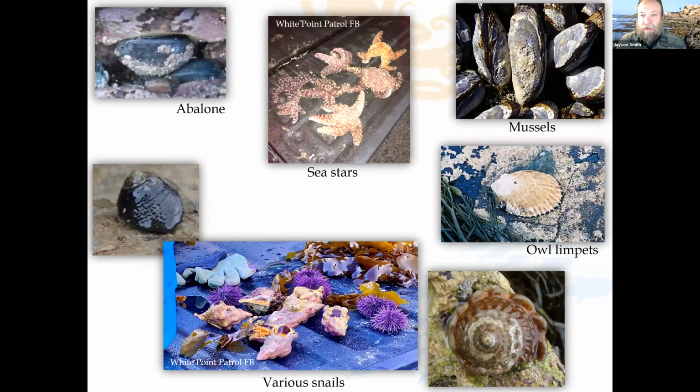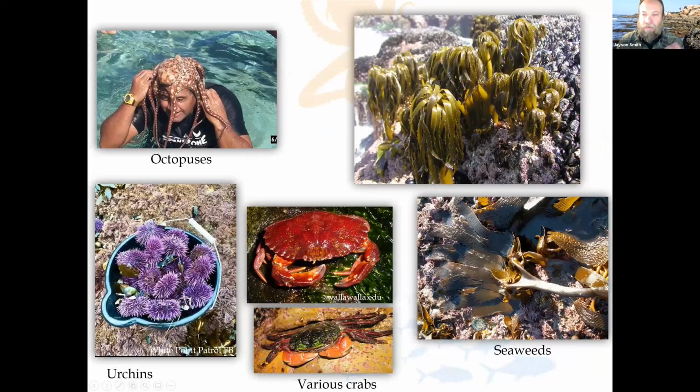People are collecting a wide variety of things. You know, abalone was obviously a very popular item before they sort of disappeared, certainly among Southern and Central California. Sea stars and mussels, owl limpets, which are on the larger end of the limpets and apparently are very similar to abalone, lots of different types of snail species, octopus, urchins, crabs, and even a variety of different seaweeds are collected by visitors. And mind you, I'm really focusing on recreational visitors, not commercial.